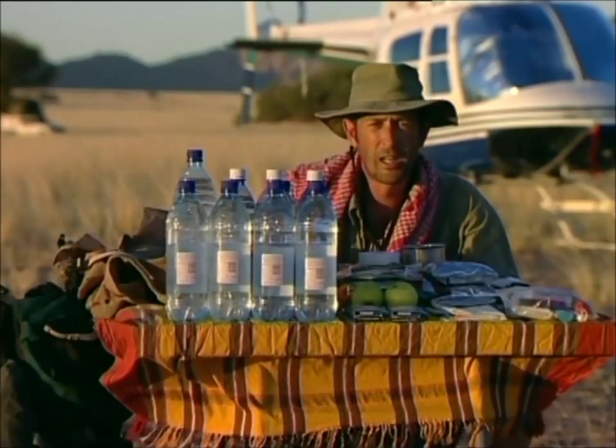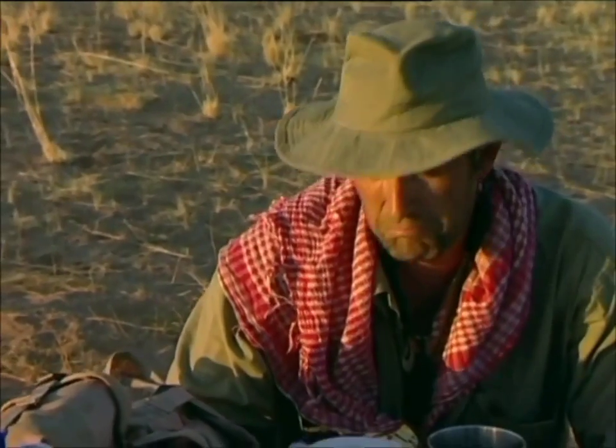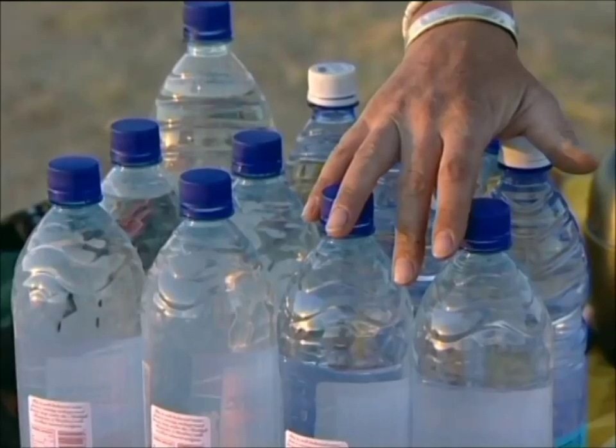This is basically all the kit I'm going to be taking with me into the desert, which should last me about 5 days. Weight is obviously an enormous issue. If you can imagine climbing up sand dunes without a pack, that's bad enough. Doing it with a huge pack is even worse.